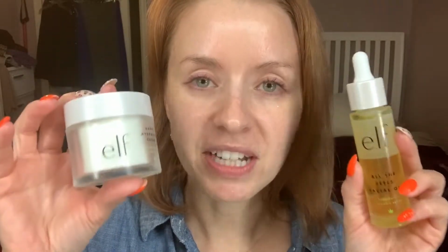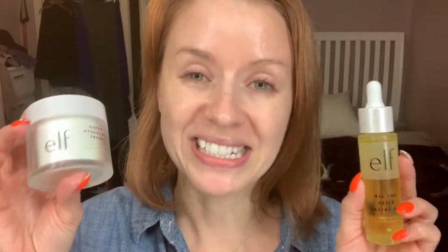For me personally, especially in the daytime, I don't think I would use them both together. I think I would probably just go with this one and then put my sunscreen over it. But for nighttime, I'm definitely going to be using both of these together.